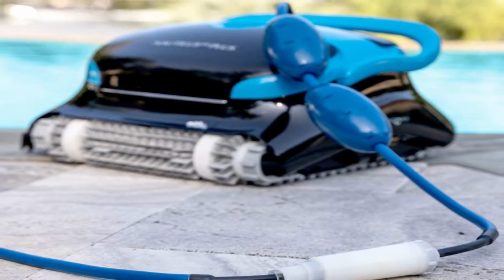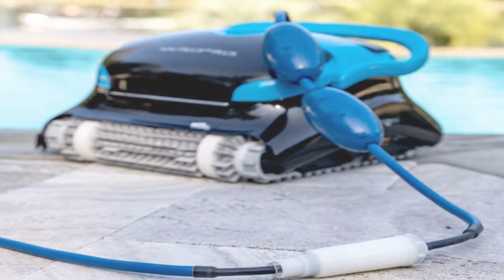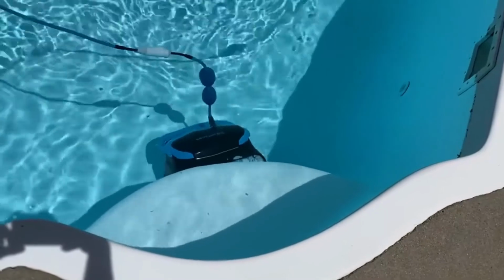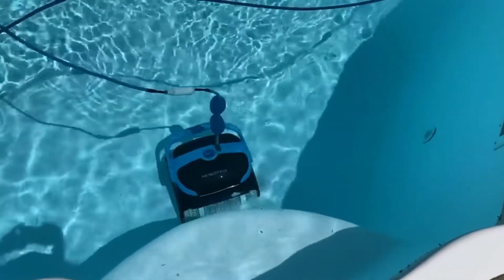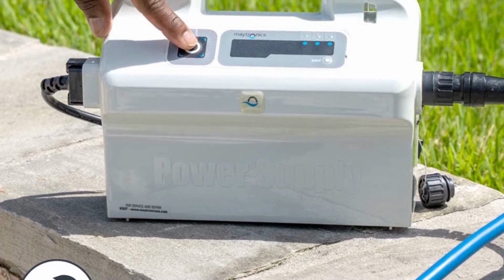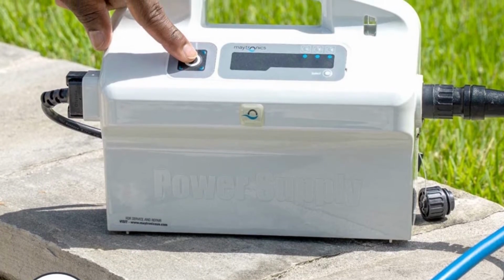Whether you're swimming laps or entertaining friends, the Dolphin Nautilus CC Plus Robotic Pool Vacuum will help you enjoy more time in your pool and less time cleaning it. Easy to use and ideal for in-ground pools up to 50 feet, this machine promises to get your pool sparkling clean in just 2 hours.